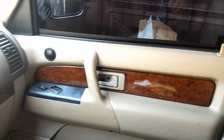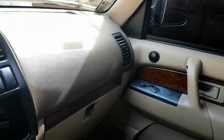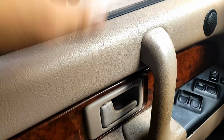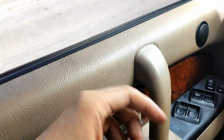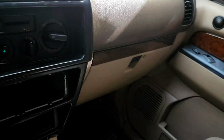The materials used on the Trooper are a little bit better compared to its competitors. The vehicle has wood panels on its sidings as well as the dashboard. The sidings are soft padded. This is some sort of rubbery material, as well as the dashboard. The vehicle has leather seats. Some seats have no tears, but you see some signs of cracking on the edges.